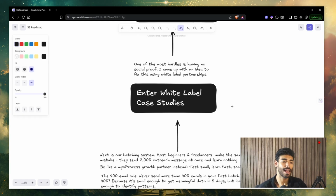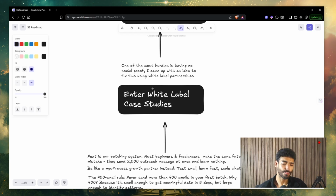Now people don't have to worry about social proof because they can say we partnered with myoProcess, etc., and then we achieved X, Y, and Z. So this is called white label case studies.